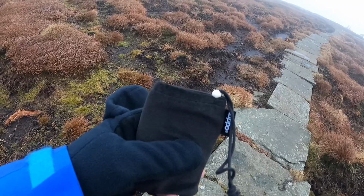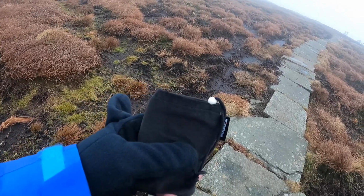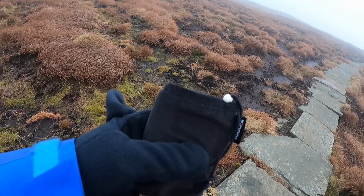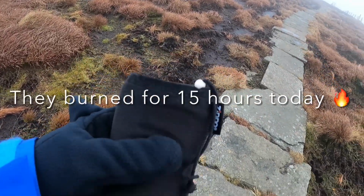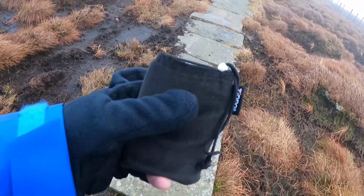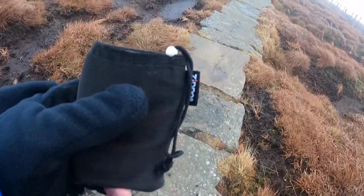Being a bit of a wimp today, I've got my Zippo pocket warmers in. I must say they're working extremely well. They're butane fueled and they burn for 12 hours. I'd highly recommend them if you suffer from cold hands like I do.